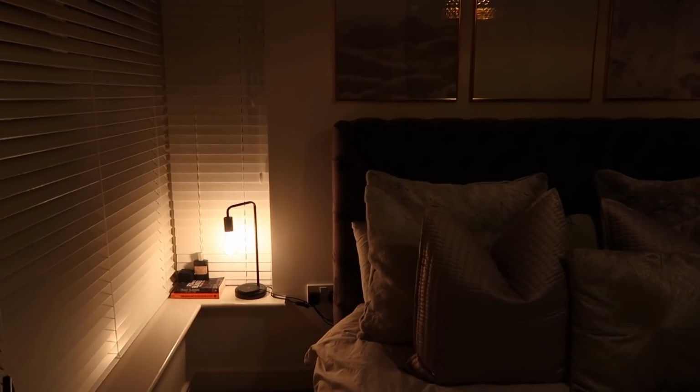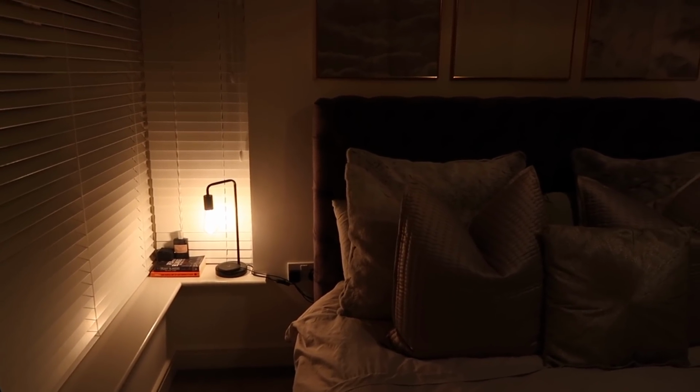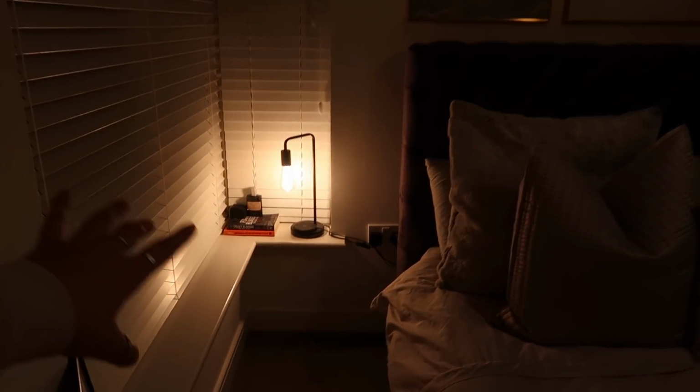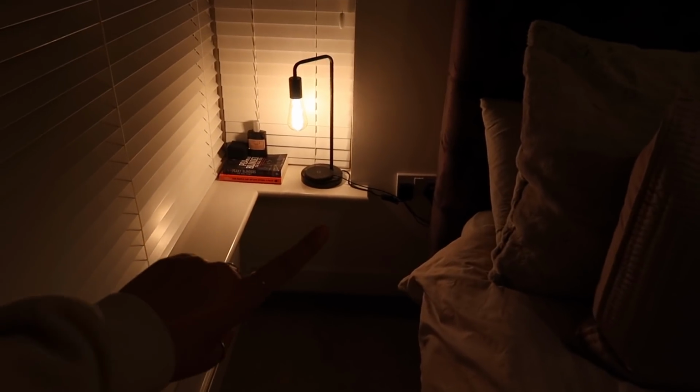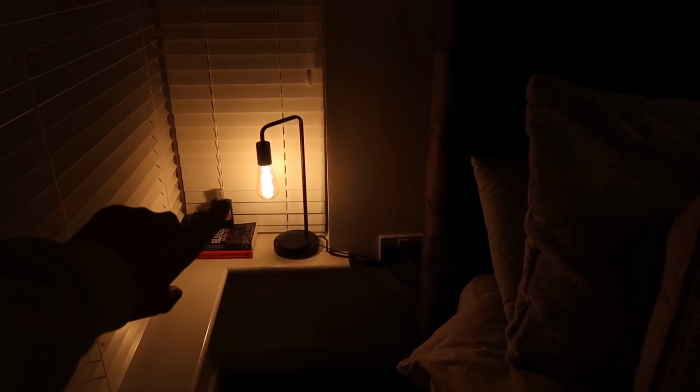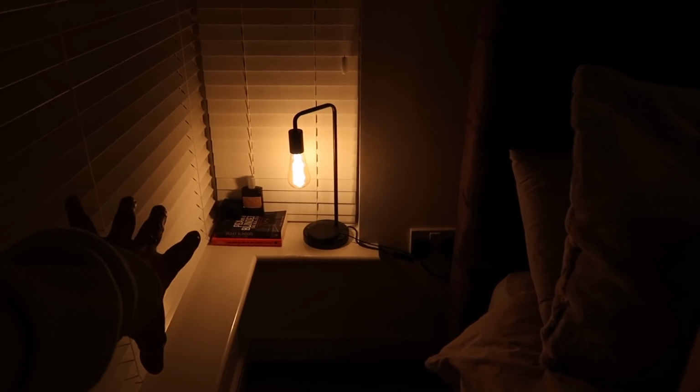This side of the bed is Brad's, and unfortunately I have ordered him a bedside table, but it hasn't arrived yet. I was hoping that it would be here for this video, but I've basically just ordered him a little wooden bedside table to go here. At the moment he's got this windowsill luckily, so I did get him this little lamp, and that was literally just from Amazon, and then he has a couple of books on the side.